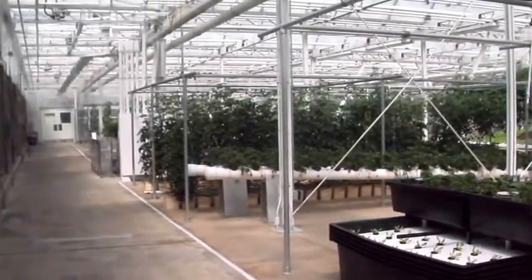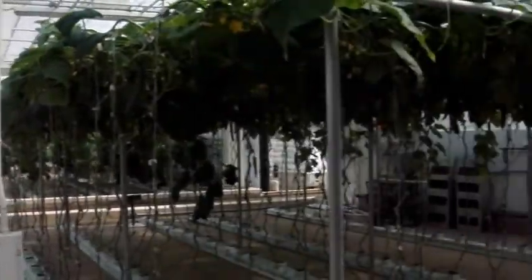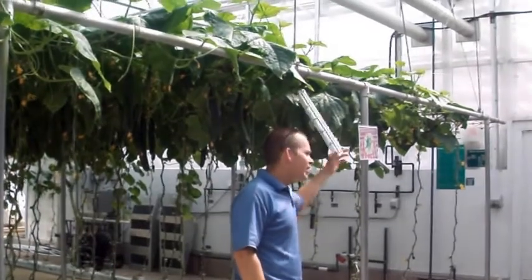Now, can anybody tell me what this is used for? Any guesses? It's not a rain gauge. You don't get much rain in the greenhouse. That's okay. Good. I'll hold it next to the picture.